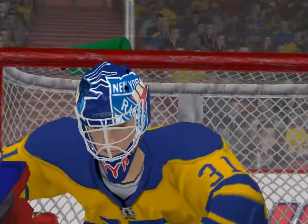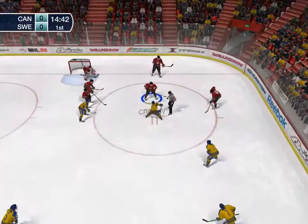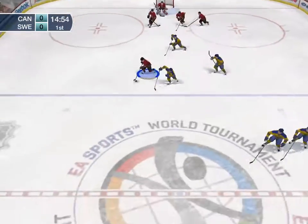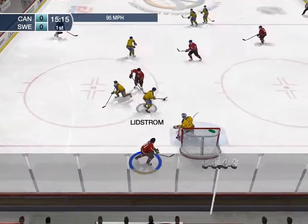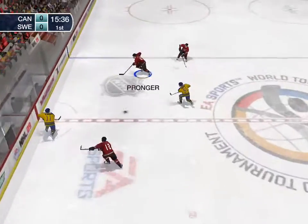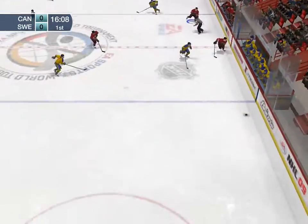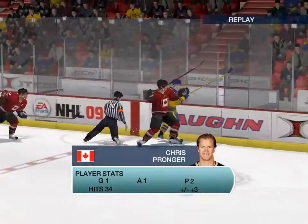He clearly saw that shot. Not a monumental save, but definitely a good one. The ref is signaling for the faceoff. Here comes Crosby. Scooped up by Sweden. Here's Nicholas Backstrom. Saved by Brodeur. And icing is called as the puck crosses the line.